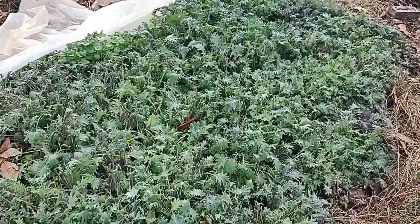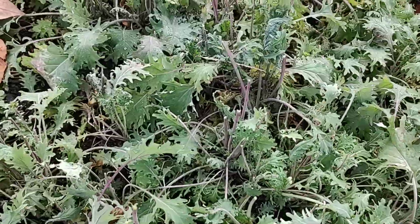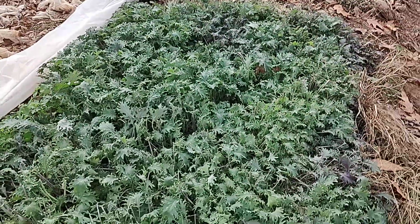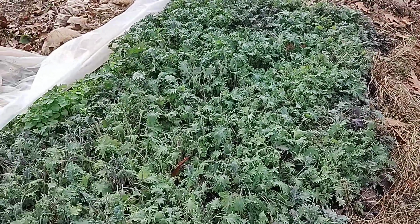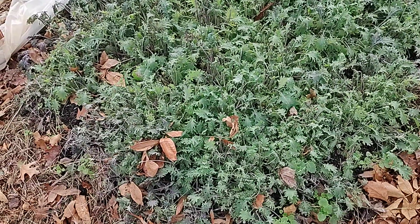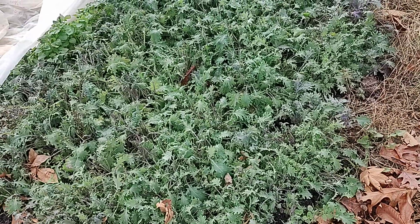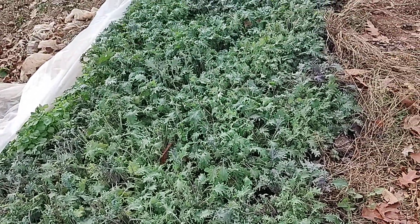This is my red Russian kale. I planted too close together. You can see where the cover blew off and the deer got to it over here, but not over here. This is a full bed. I planted more than what I needed, so it worked out because the deer have gotten here, but they didn't do too much damage this time, so I'm not going to make a big deal out of it.